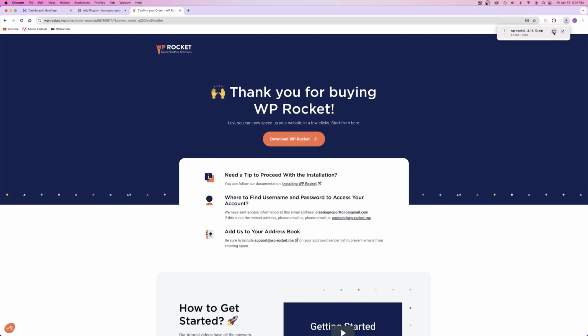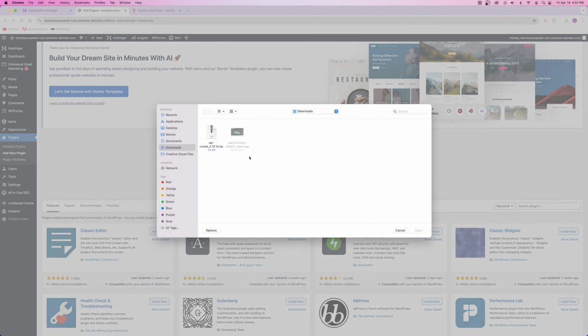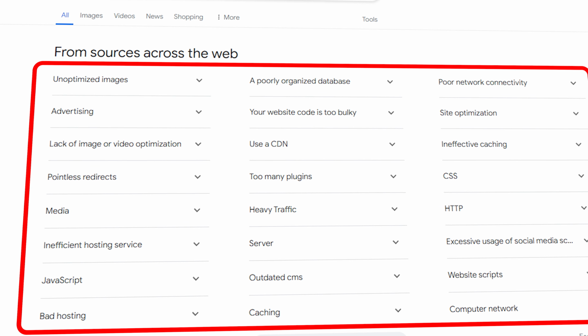So all you got to do is open up the file in your computer, just like this. And then on our plugins page, the exact same place we were, you're just going to click on choose file right here and go ahead and upload it from your computer. All right, and just like that, we're actually not going to click on activate plugin, but we have successfully installed the plugin, so we're good to go. We want to leave it deactivated because in just a couple seconds, we're going to check our page speed score. Now, there could be a ton of reasons why your website is running slow.